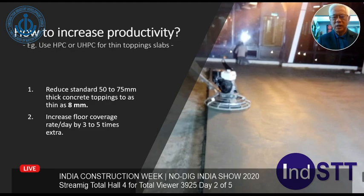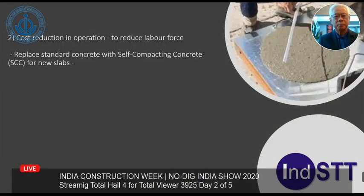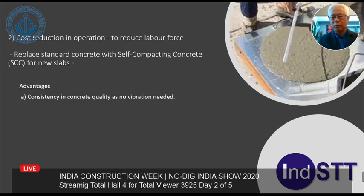So it will certainly help you to speed up the work. The second thing is cost reduction in operation and to reduce labor. So the best is to use self-compacting concrete. As you know very well, these are the following advantages. The first thing is consistency. You know very well that you don't have to worry once the design mix is done. You just place your concrete, just pump it in, and that's it. All right, and just tamp the surface, and it's so easy and no hassle.